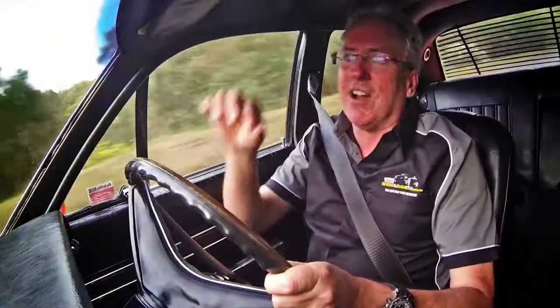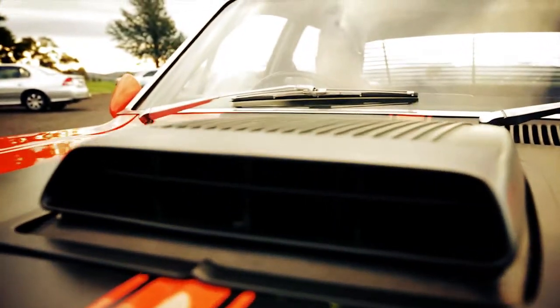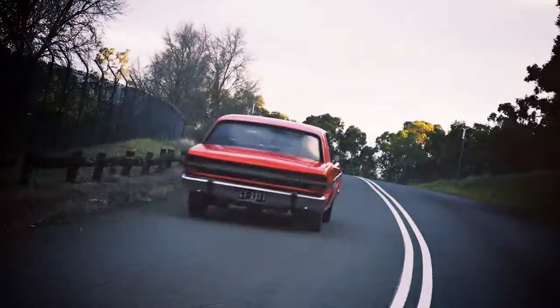The shaker on the bonnet, she's a shaking. And when I give it some, and I bring in that V8 burble and that torque, it moves around. Listen to that. It's just beautiful. There's nothing like the sound of that big grunty V8.